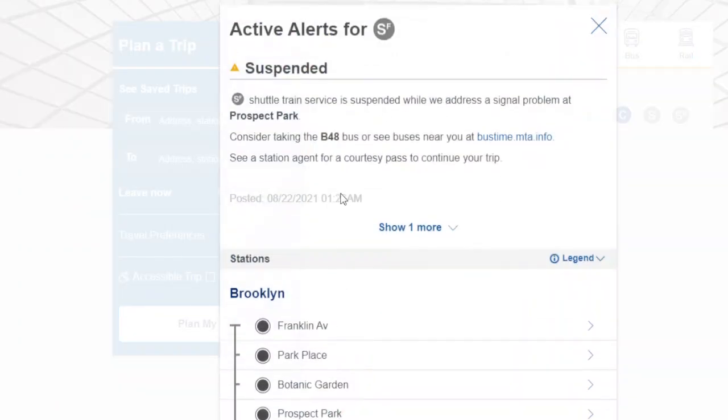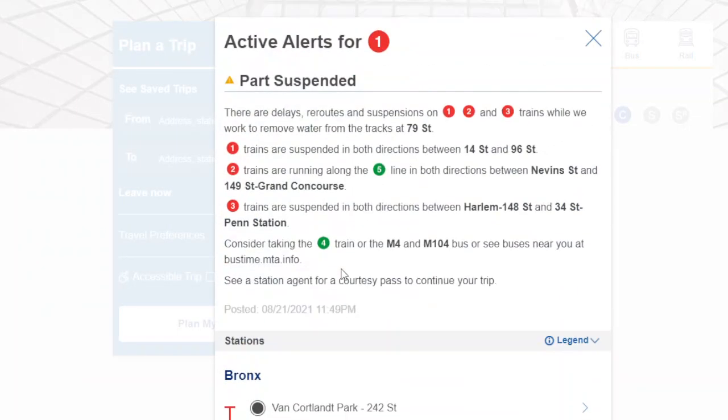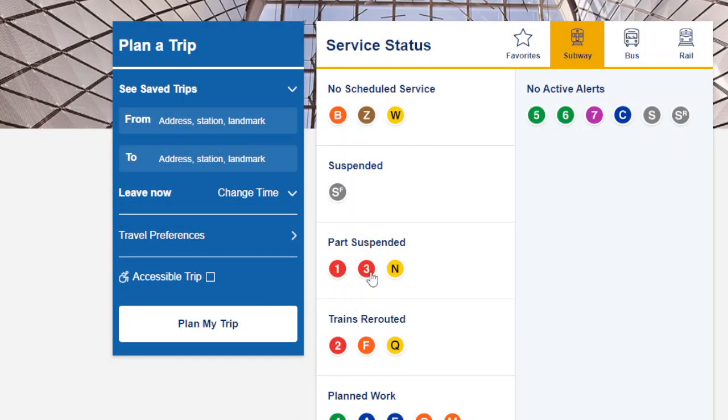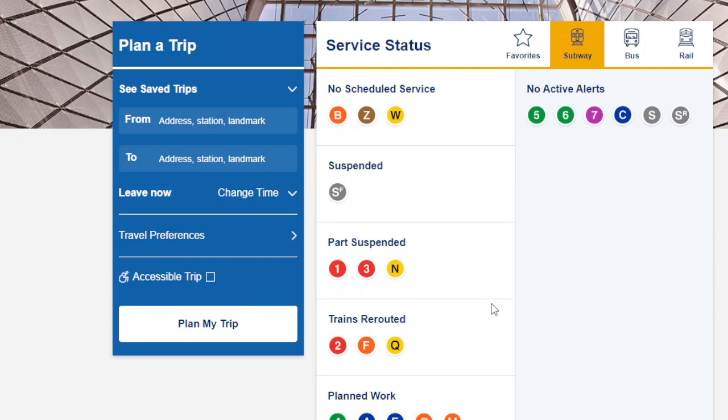We have some subway service suspensions. Signal problem at Prospect Park. Let's see. There are delays while we remove water from the tracks on the 1, 2, and 3. So 1 trains are suspended in both directions between 14th Street and 96th Street. 2 trains are running along the 5 line between Nevins Street and 149th Street Grand Concourse. 3 trains are suspended in both directions between Harlem 148th and 34th. So it does not appear that there's any service on the west side lines going on here. And the N also is suspended between Queensboro Plaza. There's an investigation going on for that. So the subway's having a lot of problems.